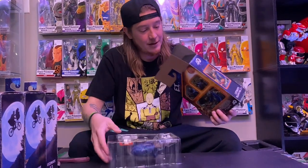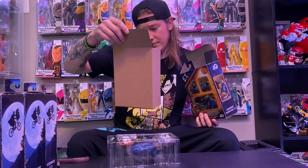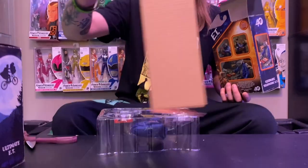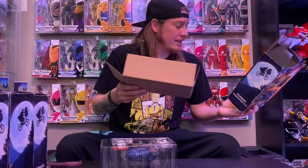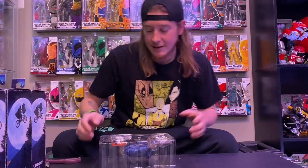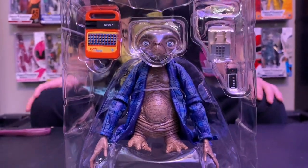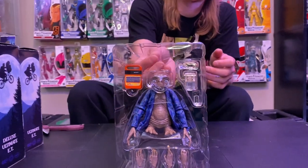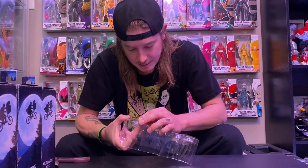Let me see if they have different backgrounds. Here is the first background. Does that look familiar to you? Yeah, it's in the bedroom. You get that with the telepathic ET. And here he is. He comes with quite a bit of accessories, which is pretty cool. And he comes with his robe, which I'm super excited about. So we will pop this open.